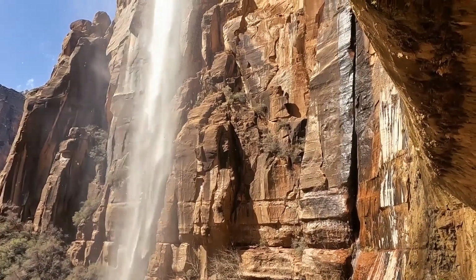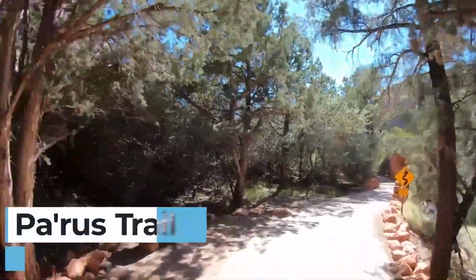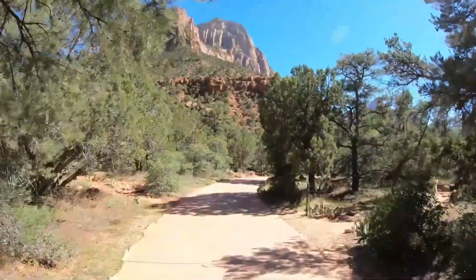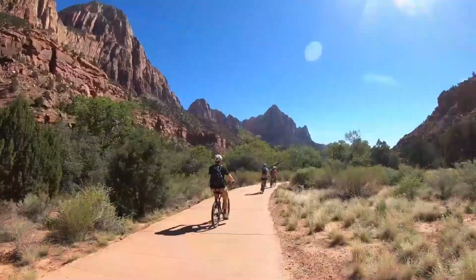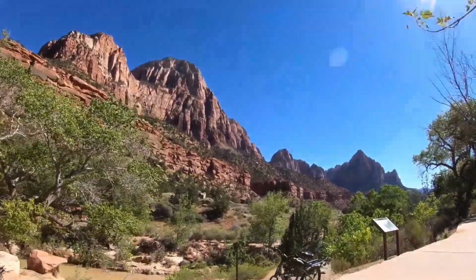Combined with good shady areas, makes this a recommendation, especially during hot summer days. Number 4. Paris Trail. The Paris Trail is a scenic and accessible paved trail that winds along the Virgin River in Zion National Park. The trail is about 3.5 miles round trip and is open year-round. This is my favorite back pocket trail at Zion because of its location and approachability.